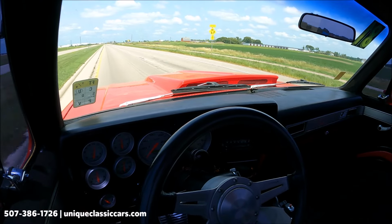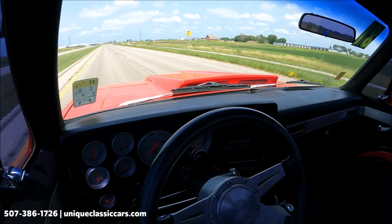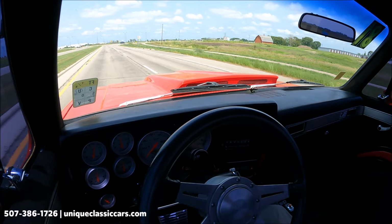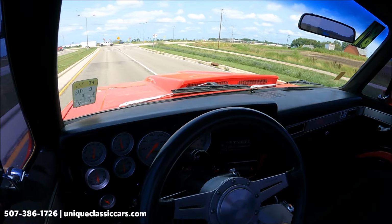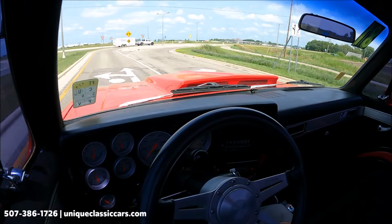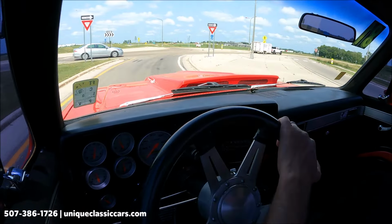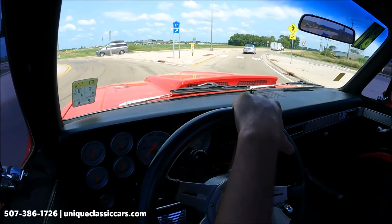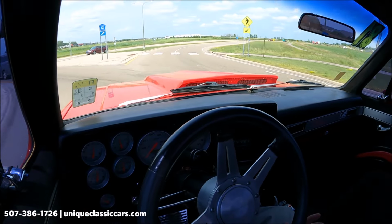Comfortable soft cloth bench seat. Nice design on the doors. Black fabric carried through on all the molding and trim in here, and the headliner. Great red paint job on the outside. We have a fuel cell and the battery mounted in the bed. This truck is ready to race.